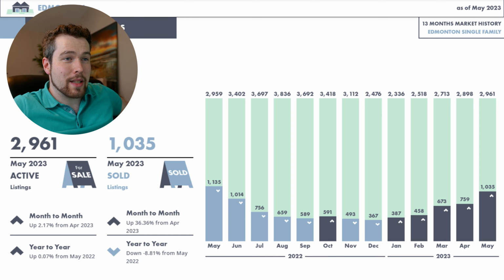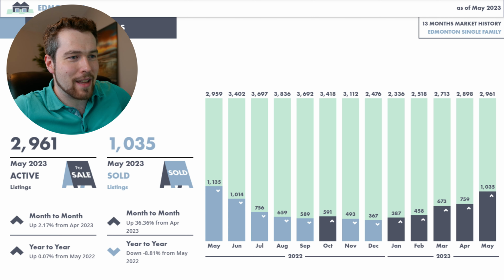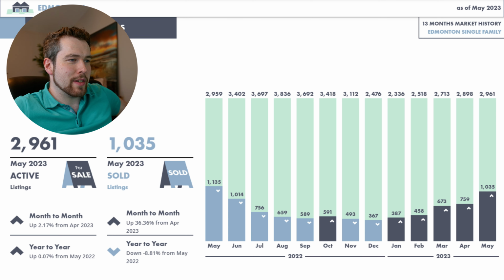Over here again on the right is the 13-month history. It shows you the same sort of balance changing from last year to this year. Last year we had 2,959 listings at the end of the month and 1,135 sales. Now we've got 2,961 listings. So there's only a few difference in terms of inventory, but we had a few less sales as well. So interesting how the market shifted in just a few months.